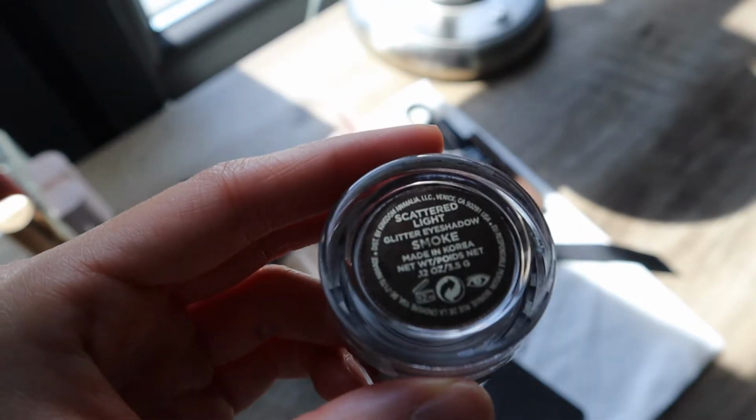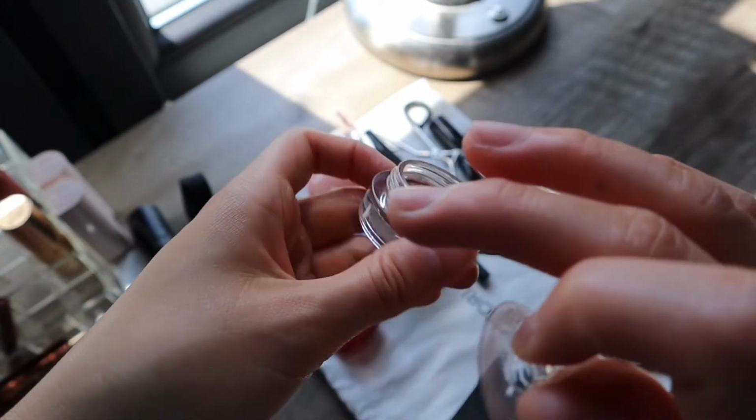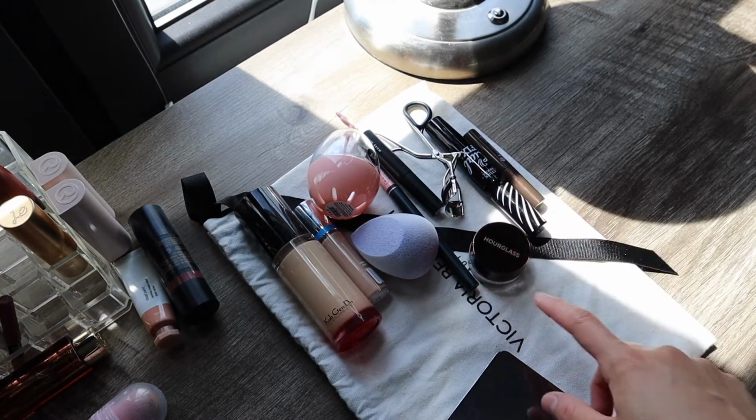I don't do much makeup when I am traveling, so I was thinking of just bringing this single shadow in the Scattered Light in Smoke. I think this one is super pretty, super easy to throw on. It's, again, very hard to mess up. It's a little sheer. I love the way it glimmers, and every time I wear this I feel like it's super flattering and super pretty.